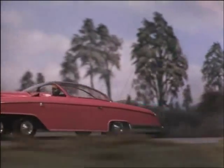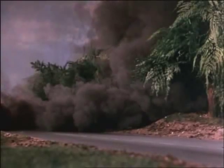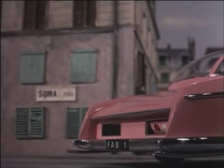Penelope and Parker are often at the center of our operations. They're quite a team, together with their pink Rolls Royce, F.A.B. 1.